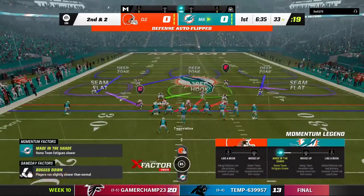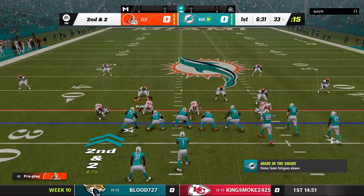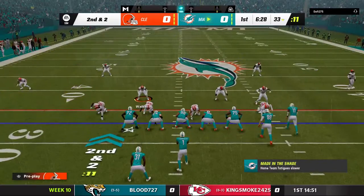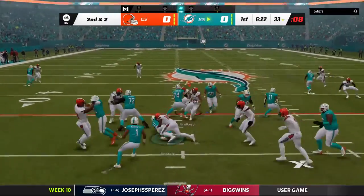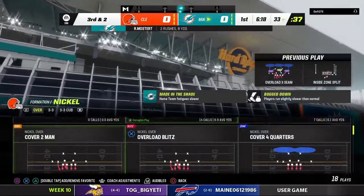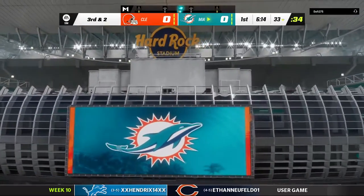Here's a second and 2 now from the 33. Once again, it's Mostert, and he stopped immediately there. He got maybe a half yard at most, but officially they'll be left with a 3rd and 2.